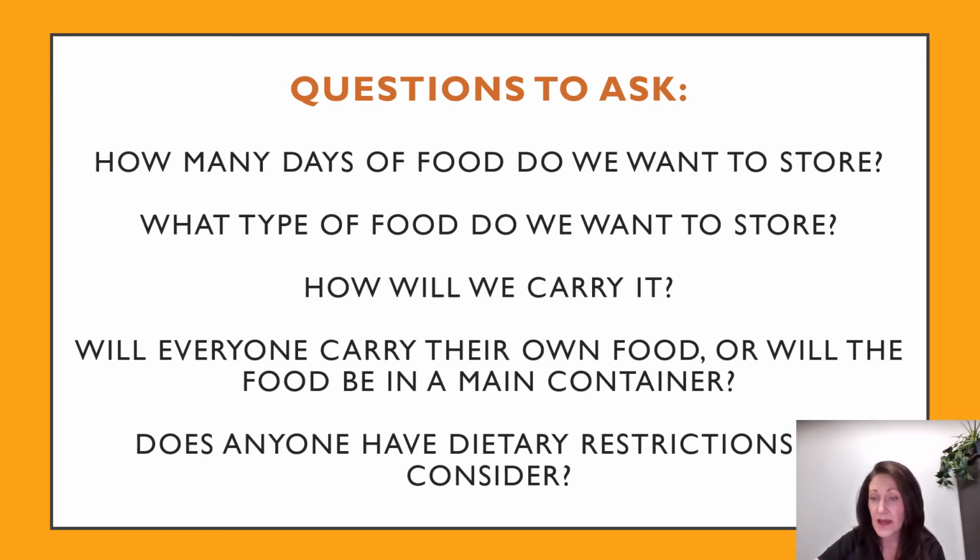We used to have all of our food in a main container when our kids were little, and it was just kind of a rolling tote that we planned on just carrying with us, you know, our backpacks and then the rolling tote of food. And then each child had snacks in their smaller backpack, but not necessarily their main meals. As the kids have gotten older, everyone carries their own food in their backpack. And you have to choose what's right for you.